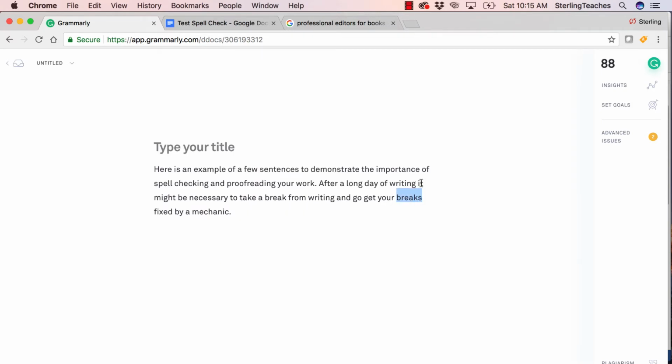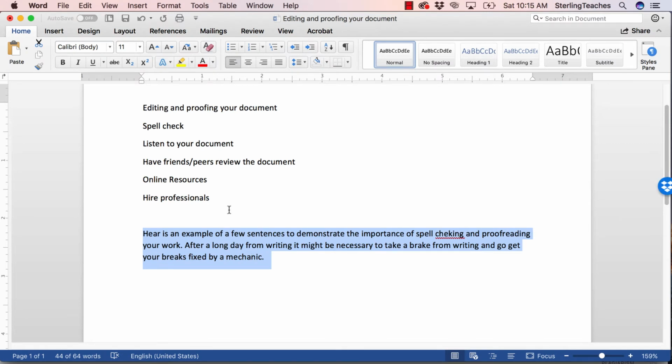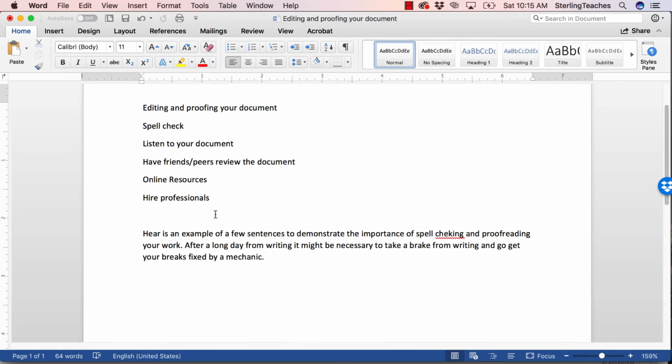And so that is why the next step is also important. And that's to hire a professional. If you're going to publish or make your document available to everybody, it might be worthwhile to hire a professional. Now, there's not a simple one price, here's how much it is. A lot of places you can go and you can get quotes, and it's usually per word count. They'll tell you how much it costs per word to do the editing, but there's different levels of editing.